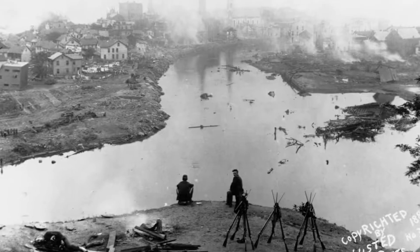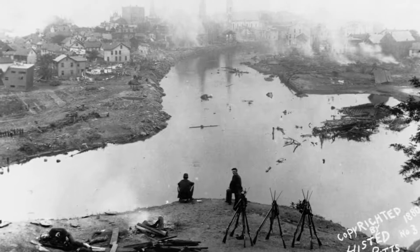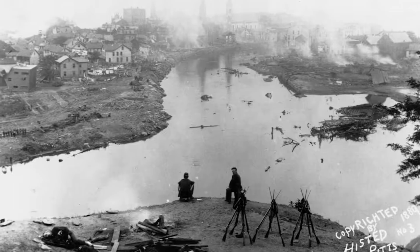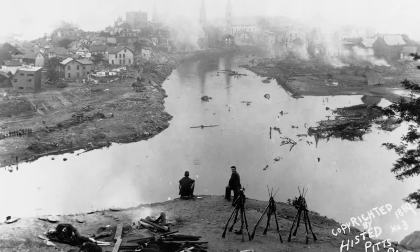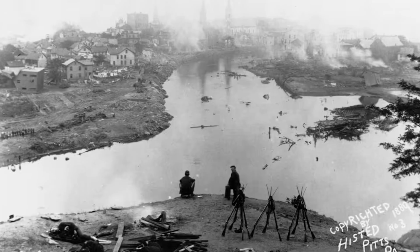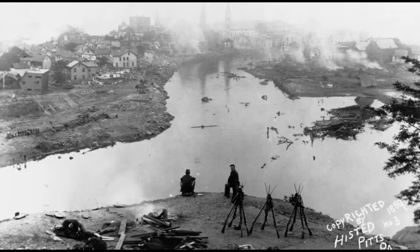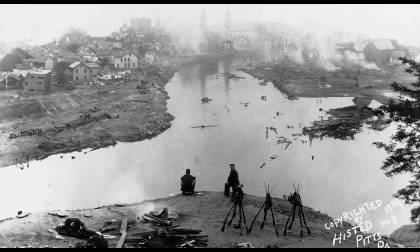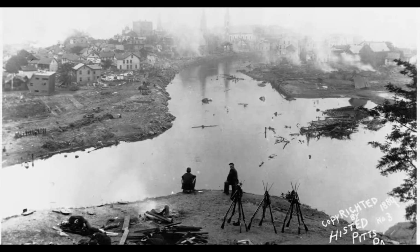Furniture, livestock, even entire barns became battering rams. The roar of the water was deafening. Reports say the thunderous noise could be heard miles away, like the bombardment of a battlefield. By the time the wave reached Johnstown, only 20 minutes after the dam's collapse, hundreds of homes had already vanished. The river had swollen to 4 times its normal width. Streams became canals of churning brown water filled with splintered beams and drifting corpses.